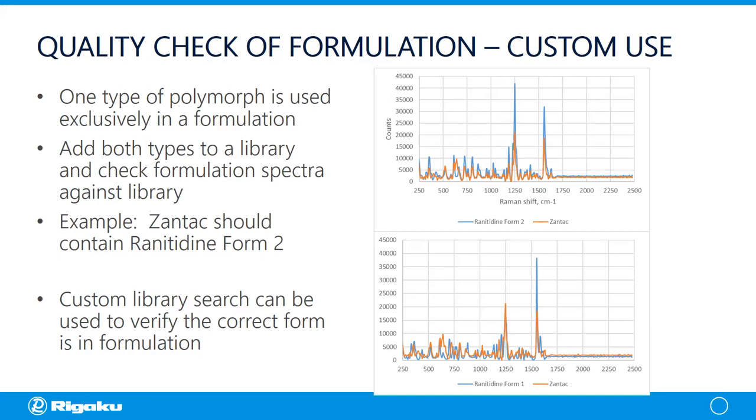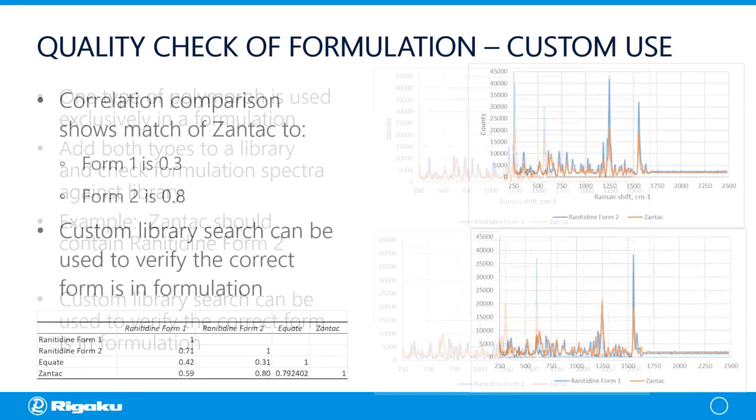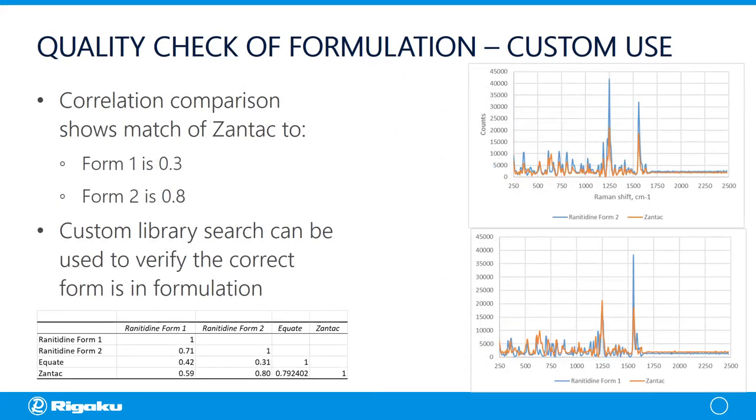If we look at the incorrect form, ranitidine form one in the bottom spectra, and overlay it with the Zantac, we can try and see if there are more differences that we can identify. It's kind of hard to see in the spectra sometimes, so if we do a correlation map on it, we can verify that the correct form is in the formulation. We download the spectra, and if we do a correlation comparison of a match to Zantac, form one is only 0.3 correlated to Zantac and form two is 0.8. That means it's quite easy to separate these two forms in the finished formulation, despite the additional peaks present because of the other excipients used in the final formulation.